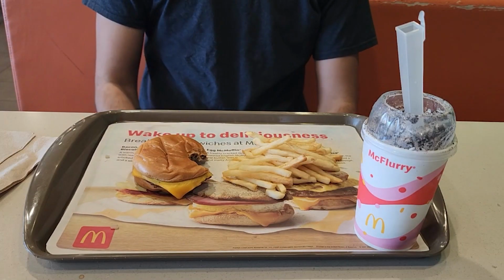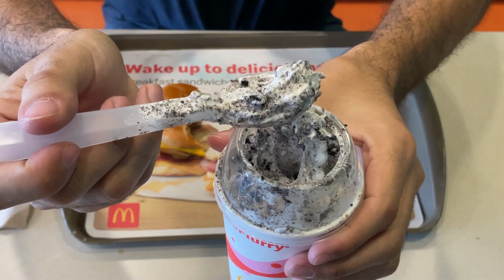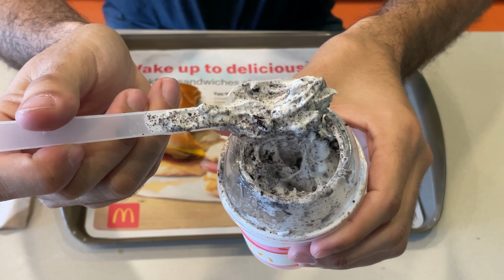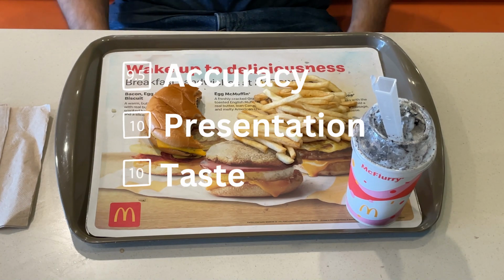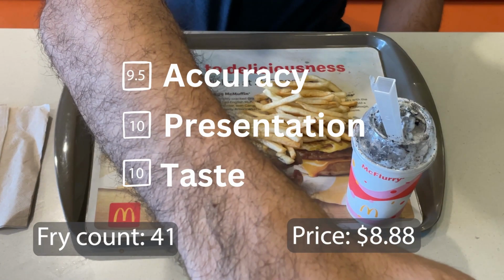Zero complaints, which is exactly what I hope for every time I visit McDonald's. As you can see, their ice cream machine is working just fine, and the McFlurry is beautifully mixed. For the final ratings, accuracy, 9.5 out of 10, no ketchup packet. Presentation, 10 out of 10. Taste, 10 out of 10.